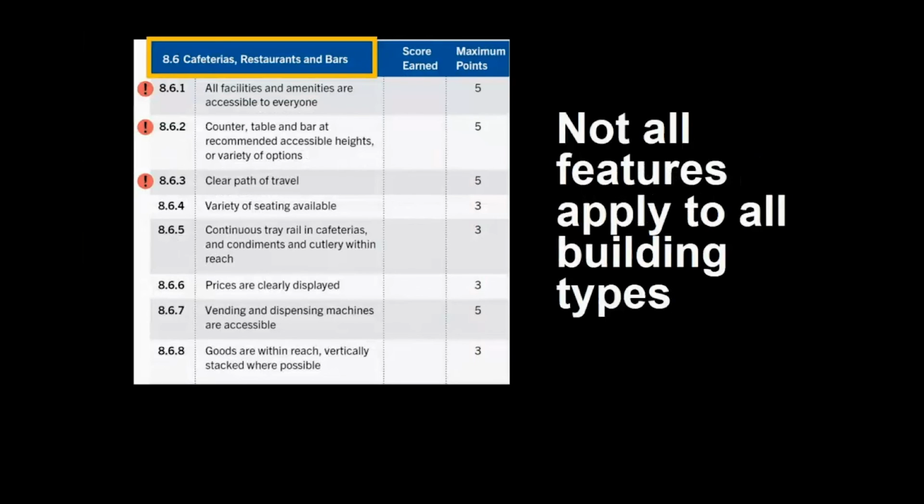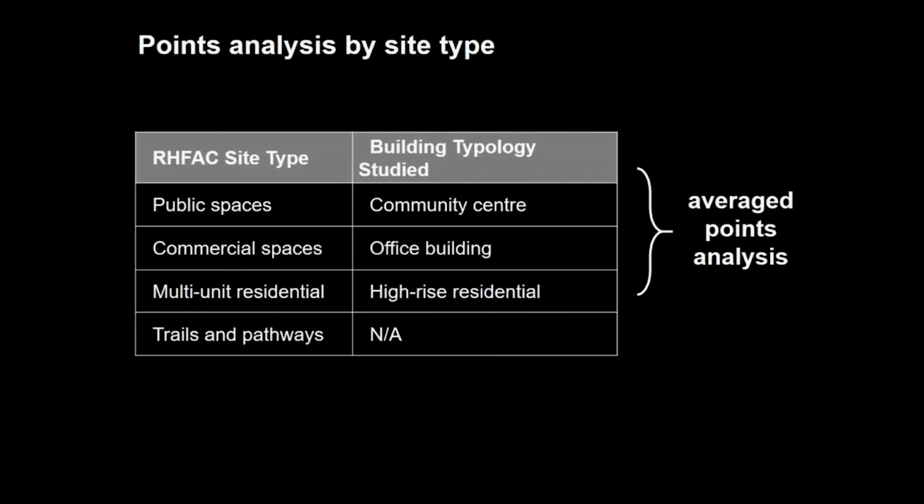And it was also complicated to do in that not every feature applied to every single building type. So on this screen, you can see an image of where we are looking at. You can look at some additional requirements that are required for restaurants and cafeterias and bars, and so these features and these points would not have been applied to other types of buildings, and so we had to take this into consideration when we were doing our comparison.